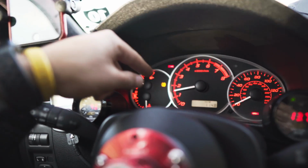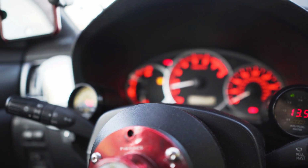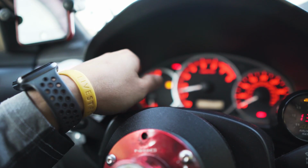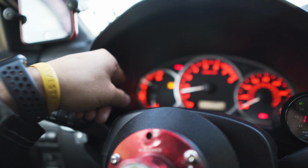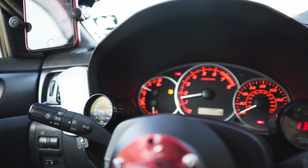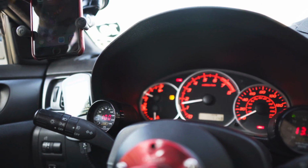So I've gone 114 miles on a full tank. That's all right. That's not bad. Last night I was at half a tank, and now I'm just a touch below 1/4 tank. This car guzzles E85 so fast now. It is insane.